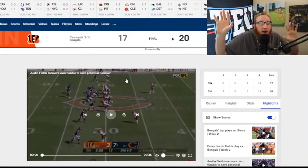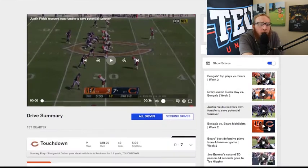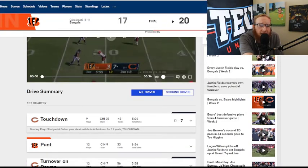Definitely could have been a lot better. Was a little bit bad for a second there, but he cleaned it up, got the win, and we'll see what Justin Fields can do when he has a full week knowing he's a starter, and then we'll go from there for Justin Fields. All right, but now let's watch this Bears defense.